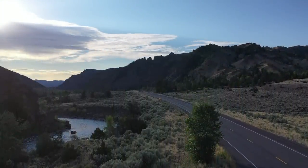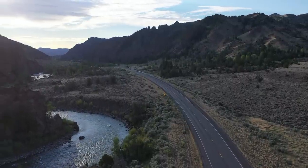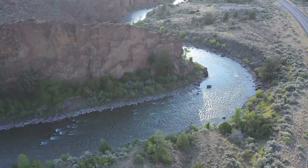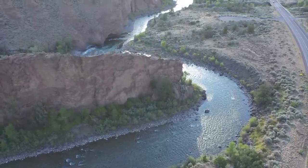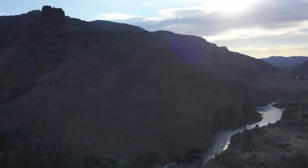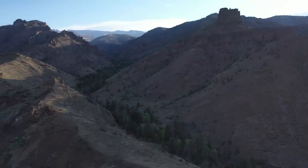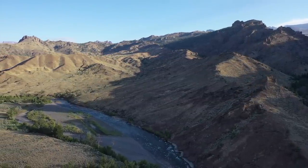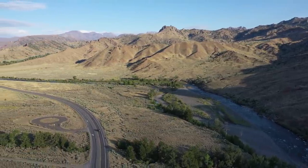Up we go. There's the Shoshone River. It's looking back towards Cody. It sure is pretty here. You can see the sun still coming up. Few clouds, not bad. And that's the direction we're going towards Yellowstone. Good 30 miles.